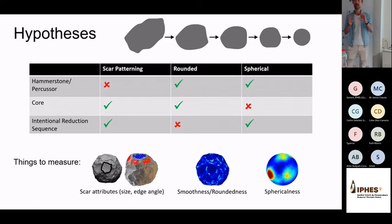And here we need to make a clear distinction between what we're saying is rounded and spherical. By rounded, I'm referring to the phenomenon where surfaces can become smoother, and angular portions and corners can be removed. So this can happen even in a river. A stone ends up in a river over thousands of years. It becomes much smoother and much more round. But it's almost impossible and almost never happens that it'll actually become truly spherical.